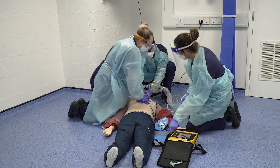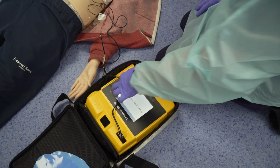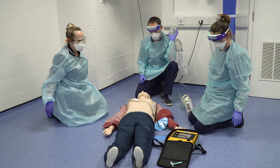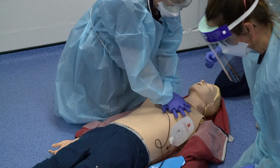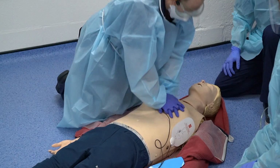25, 26, 27. Stand clear. Right, off the chest, oxygen away. Analysing now. Stand clear. Start CPR. Okay, it's back onto compressions. Oxygen. If you're delivering a shock, we'll keep the oxygen away. Push cancel.